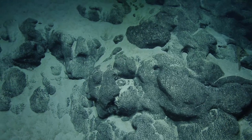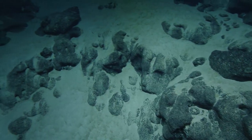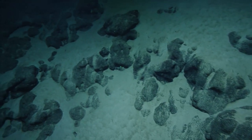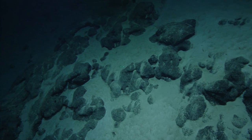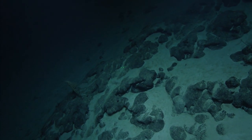Are these dead phoraid sponges that we're seeing? Have we seen any live ones? Just dead ones? I have not seen the ones with those three or four, that type. I don't remember seeing a live one yet, no. Okay.